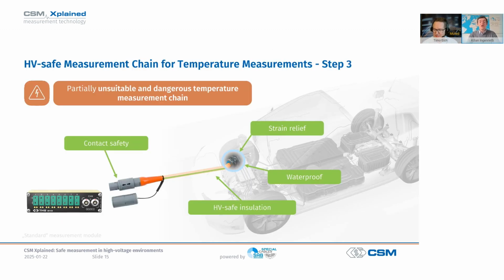So let's have a look at our measurement chain again. Now the chain is high voltage safe, consisting of the cable and the connector. That's all from my side now. I will hand back over to you, Timo, to wrap things up and go on with the module. Thank you, Kilian, for the detailed insights into high voltage safe cable and connector technology.